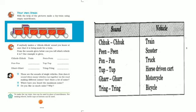Sound. It is of train. Beep beep. This is of scooter. Honk honk. This is of truck. Tup tup tup. This is of horse-driven cart. Grrr grrr. This is of motorcycle. Tring tring. This is of bicycle.